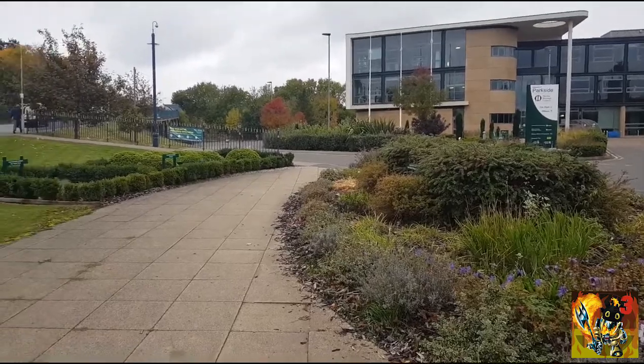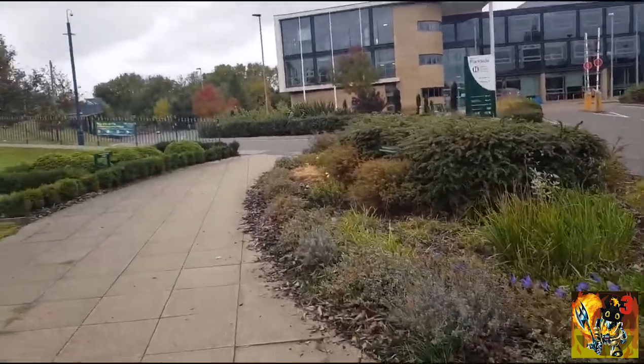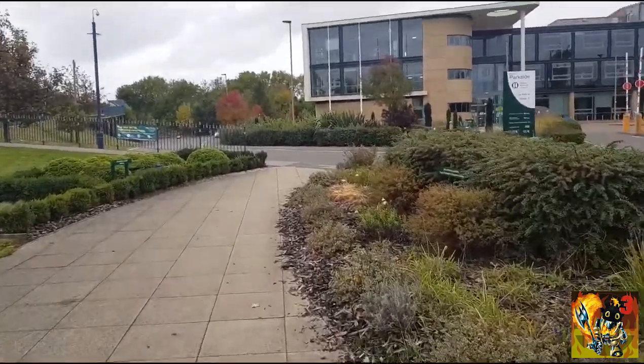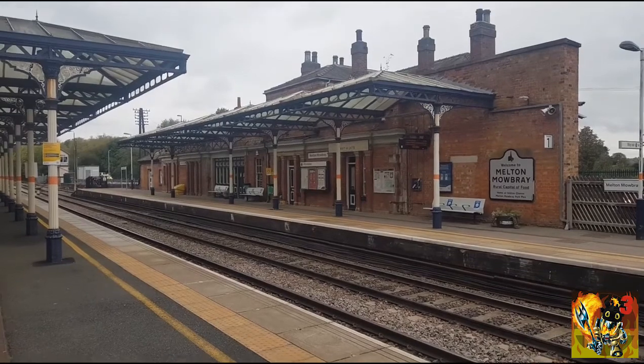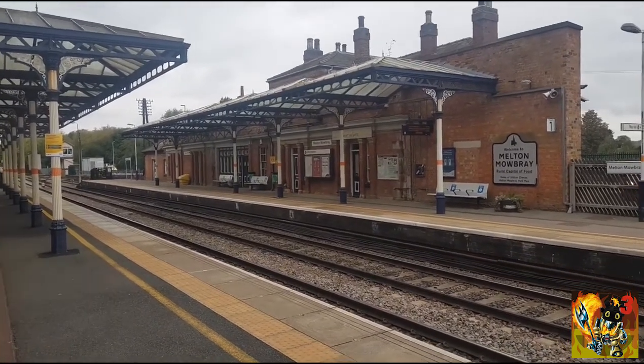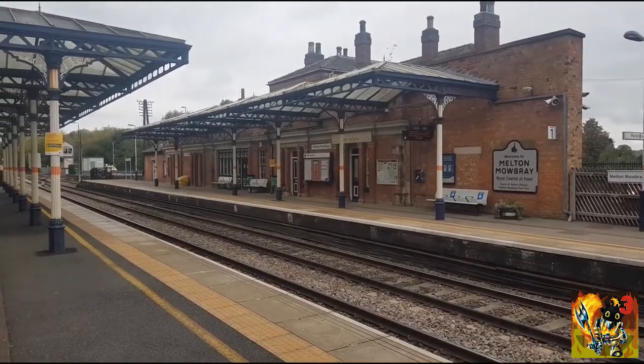But regardless, before heading back to that train station, we get to see this glorious greenery in front of us. So yes, quite the nice ending shot for Melton Mowbray indeed. So here it is, Melton Mowbray Station, up close and in the flesh. Well, in this case, I suppose it's in the brick because, you know, stations don't exactly have flesh.